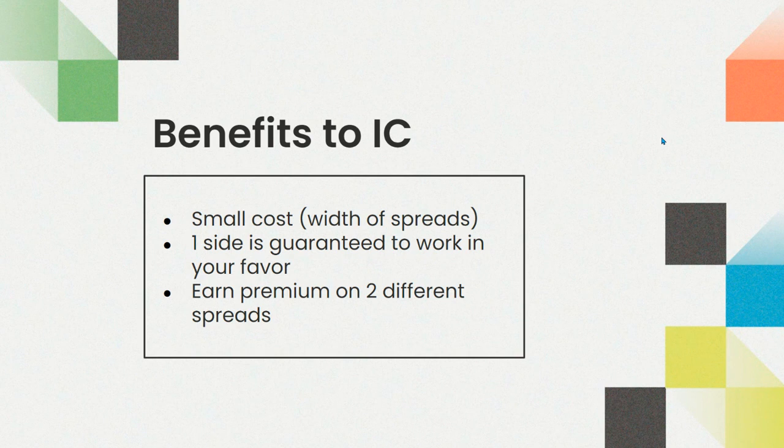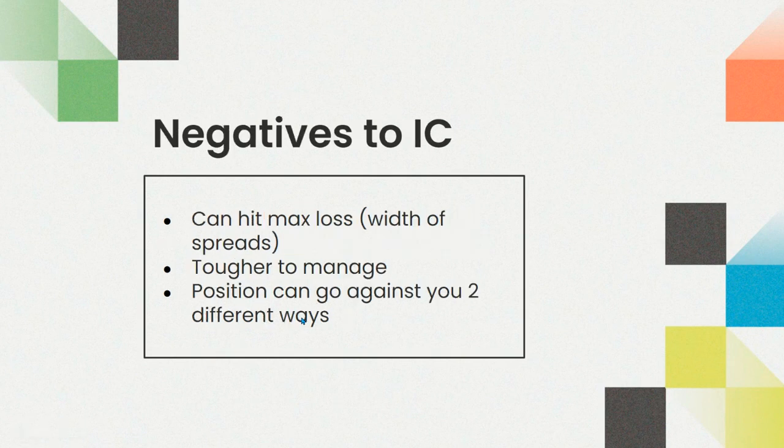It is a very small cost. It's just the width of your spreads. So if you sold, say, a 400 put and then bought a 395 put, subtract those two numbers, you get 5, and it'll only be a $500 cost to actually implement this trade. One side is guaranteed to work in your favor. So if you're selling the 400, buying the 395 puts, and then selling the 480, buying the 485 calls, obviously we can't go to 400 and 480 at the exact same time. So one side will work out, and that actually does help with our stop losses and premium collected, because you'll earn the premium on two different spreads.